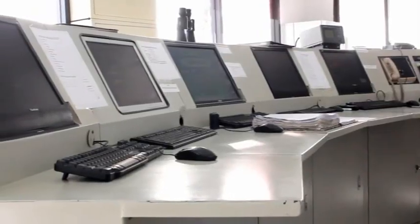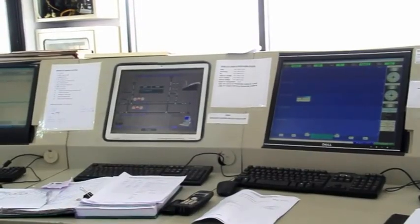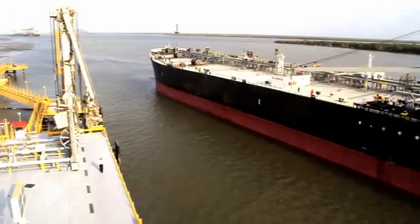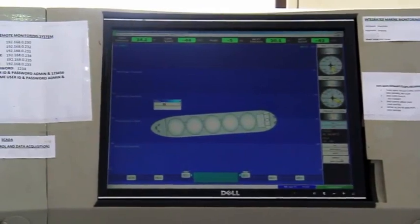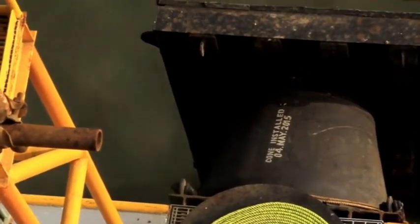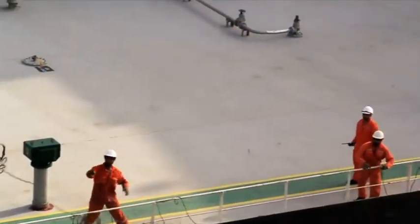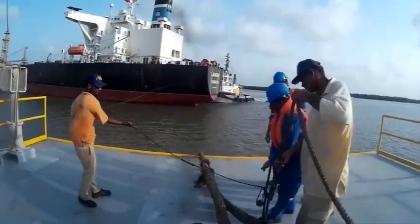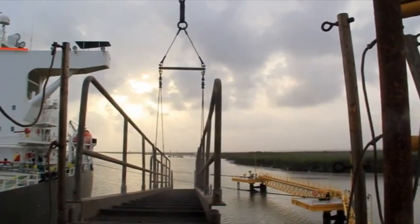A jetty monitoring system is installed and displayed at the operational control room where berthing of the vessel can be fully monitored. Jetty monitoring system helps to ensure safe berthing of the vessel and provides the real-time display of its movement, monitoring of mooring lines and the loads exerted by the vessels on the jetty structure. At FOTCO there are 4 mooring dolphins and 2 breasting dolphins with double mooring lines to safely dock the vessel. Gangway is placed to provide a safe access to the ship.